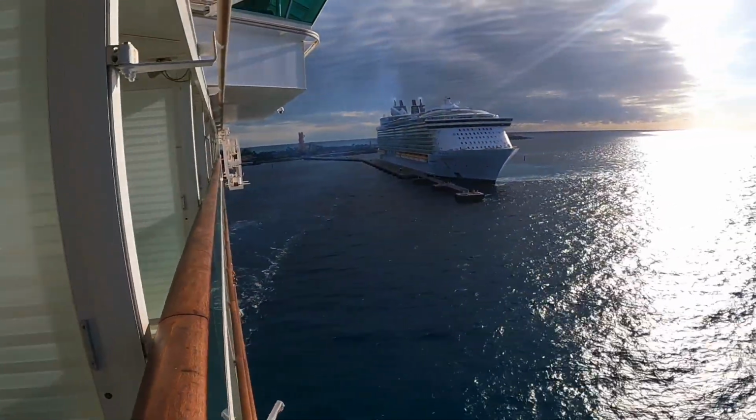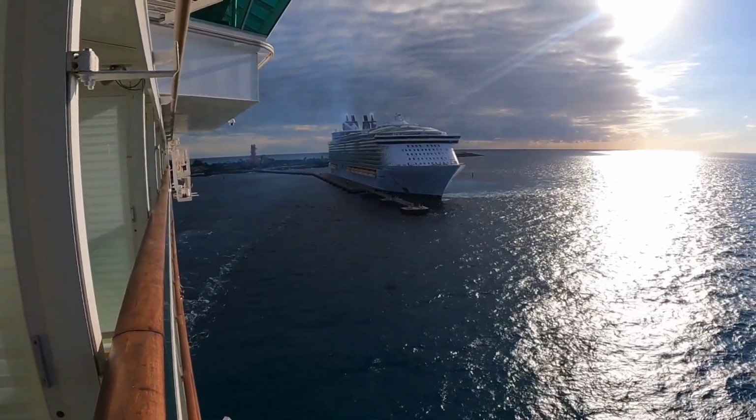We are out to sea. We had the Oasis of the Seas, which I still can't believe is such a huge, magnificent ship. I never saw it in person. I only saw it out in the sea, but I never had it docked with me at a dock. Oh my God. Goodbye, Perfect Day at Coco Cay.